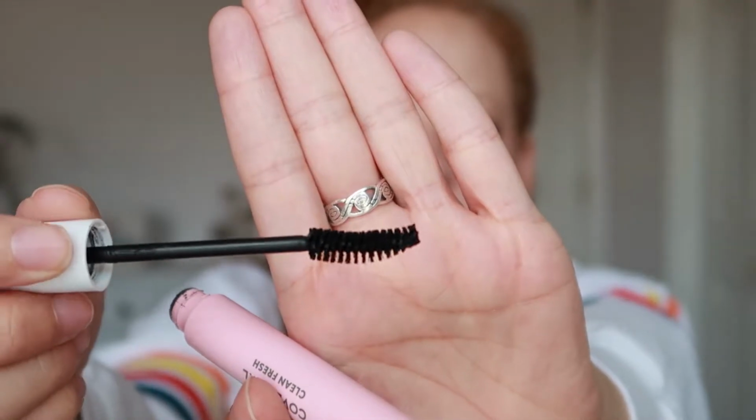There's none that's this big. That'd be cool. One of the things I really liked about this is the curved wand. I love mascaras with curved wands. I feel like they are a lot neater to apply. I don't end up getting mascara all over my lids, which is something that I tend to do with mascaras, and you get access to more of your lashes.